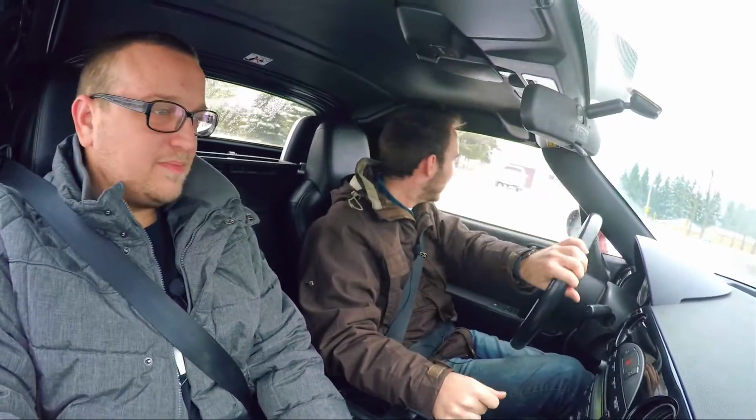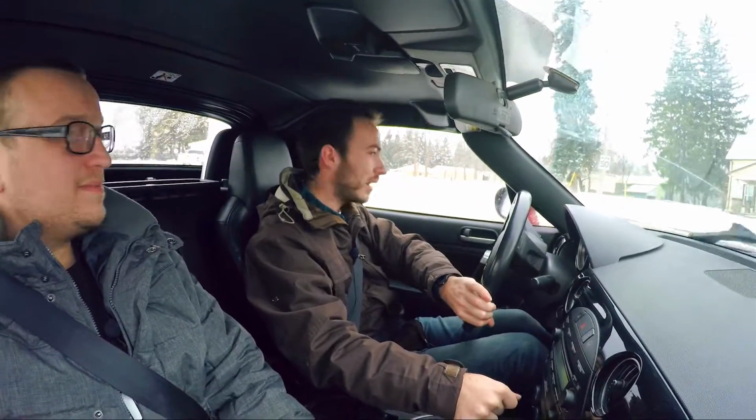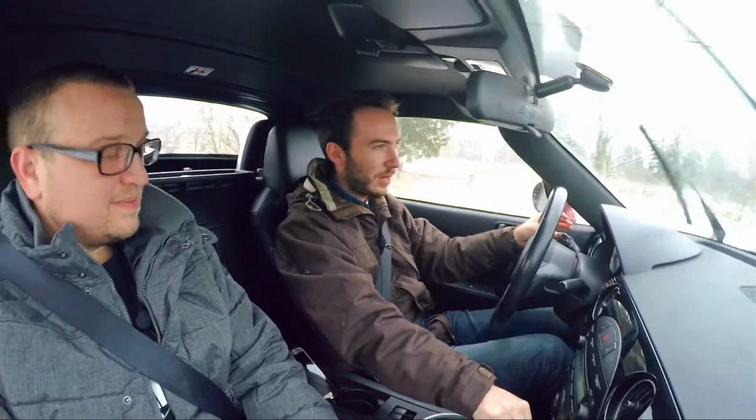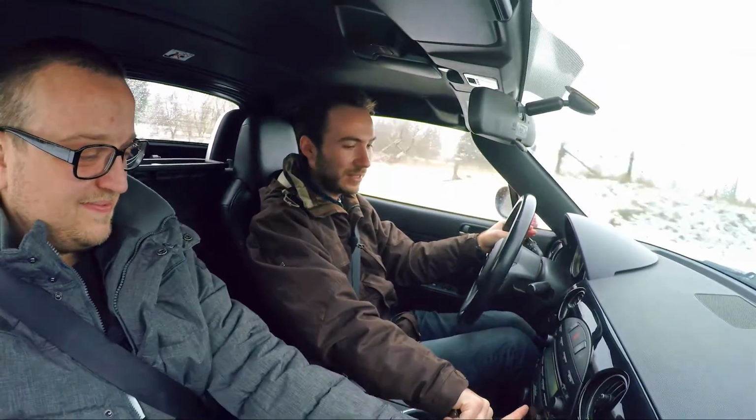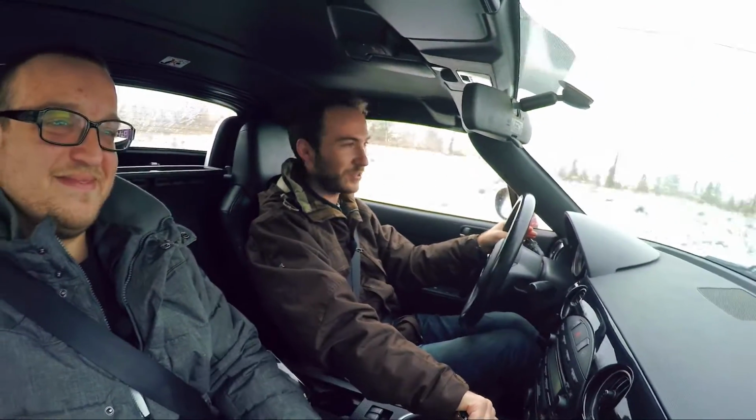So I go up, and you can see the sales guys are all suited up and everything. I ask him, I'm here to see your Mazda. The only Mazda you have, I think the only car below $50,000 that you guys are carrying right now.